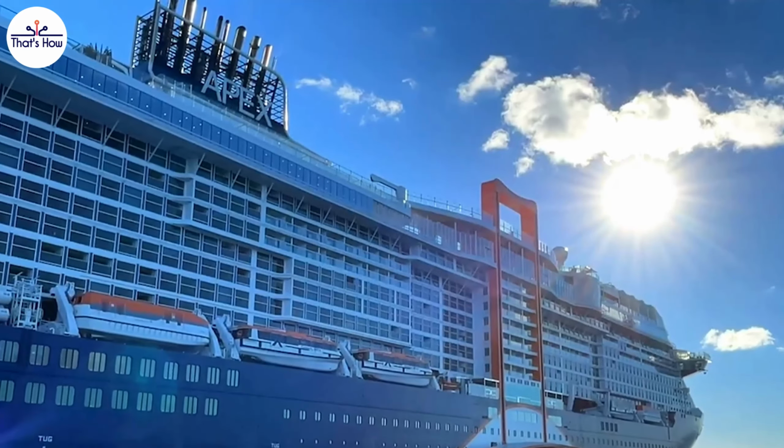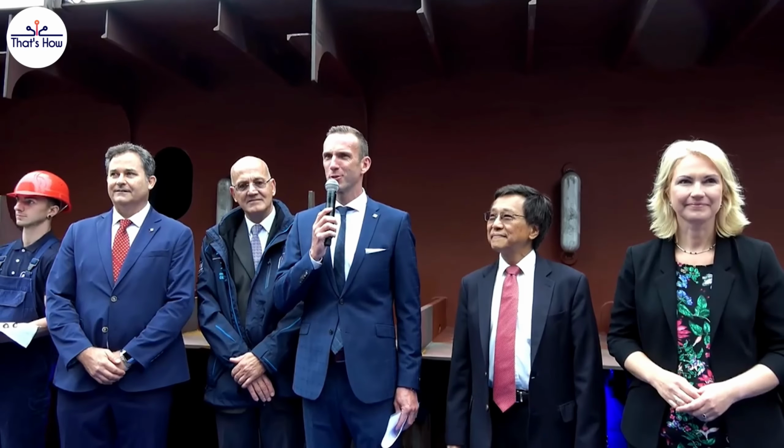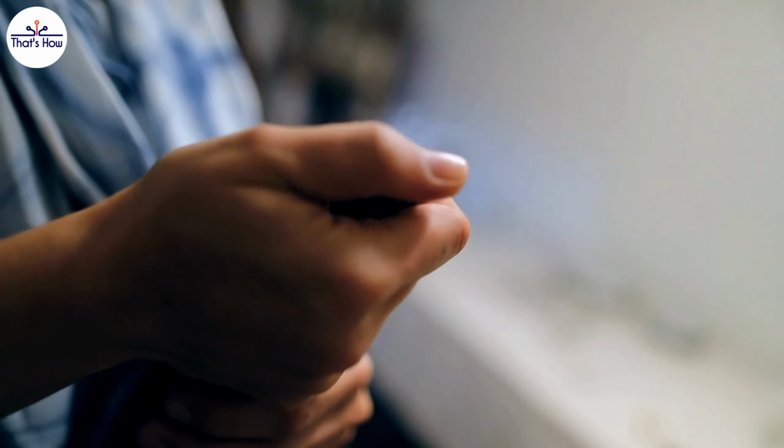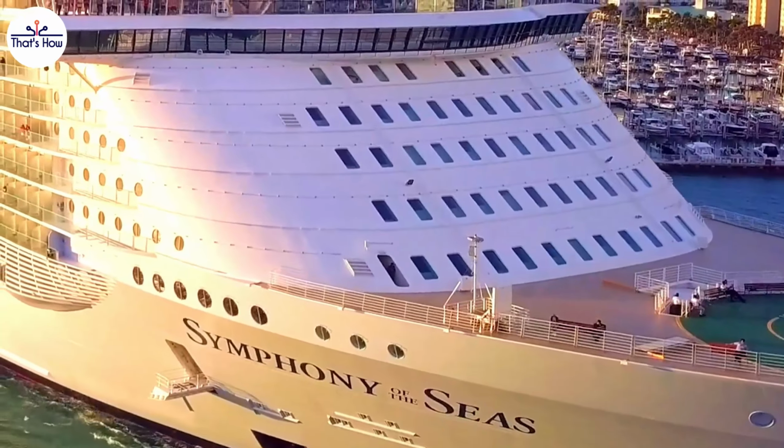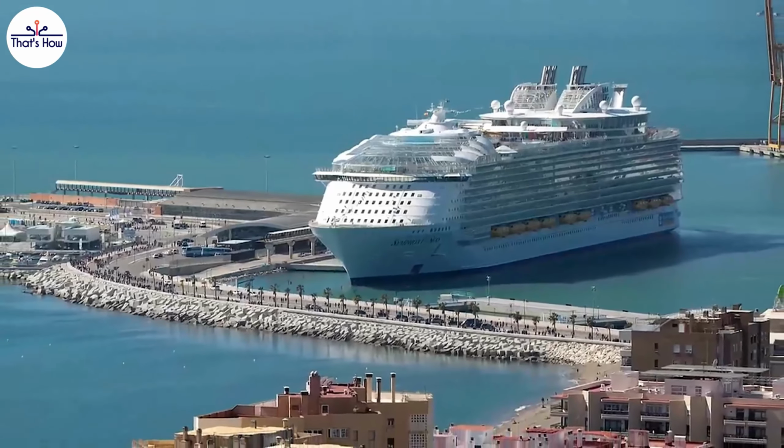The ship's name is revealed during a grand christening ceremony, often attended by dignitaries and celebrities. A bottle of champagne is smashed against the hull, a tradition believed to bring good luck. The journey begins, and just like that, the ship is ready to set sail.